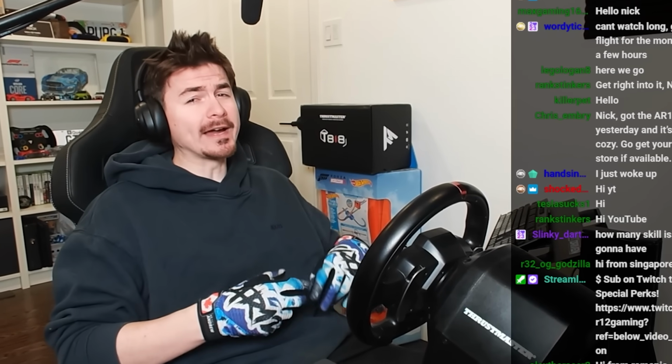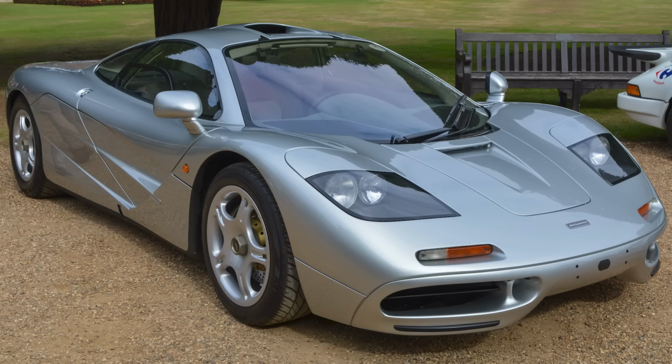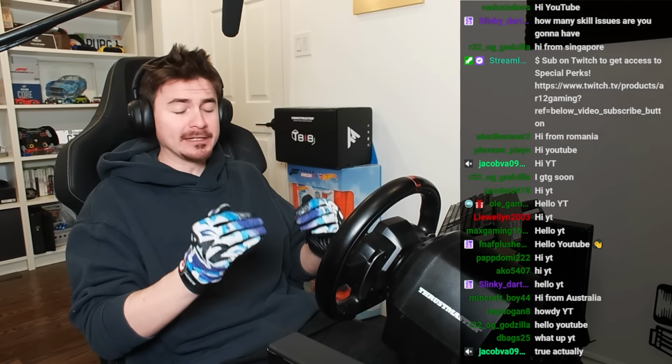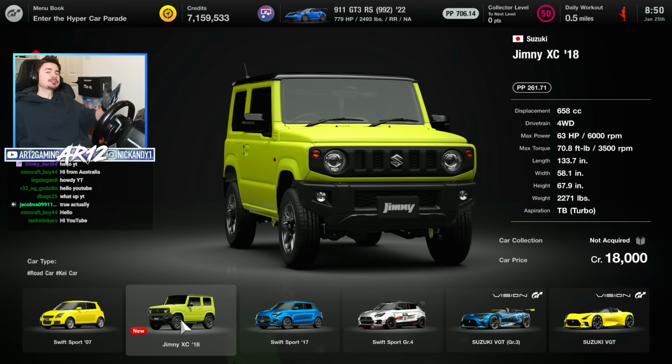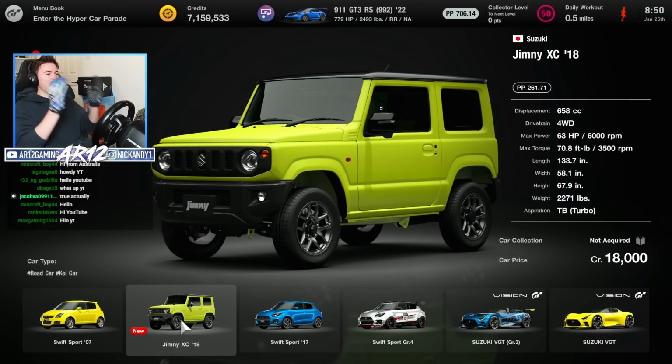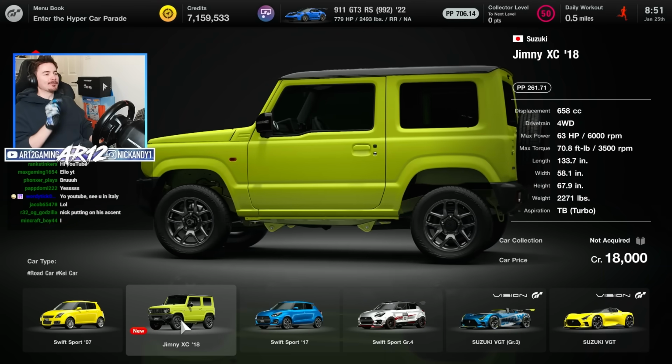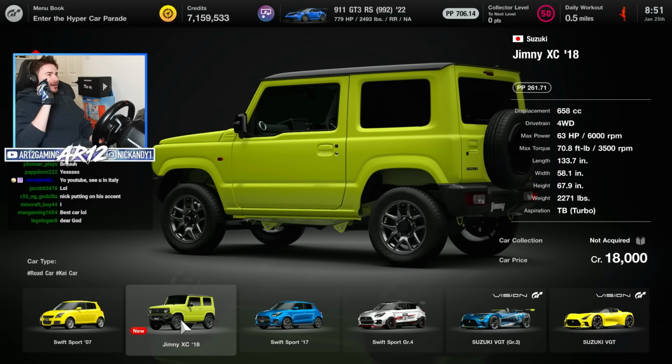The world's greatest car gets tossed around a lot. It's used to describe things like a McLaren F1, a Ferrari F40, the Porsche 911. Today, I am gonna show you the world's greatest car, undisputed, a legendary vehicle, the Suzuki Jimny. This is one of the new cars in the Gran Turismo 7 update. I'm gonna tell you why it's such a cool car.